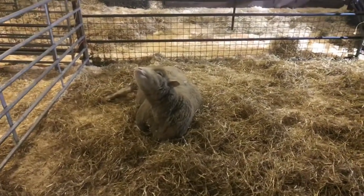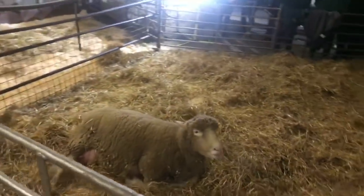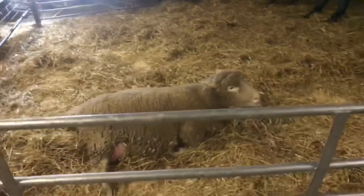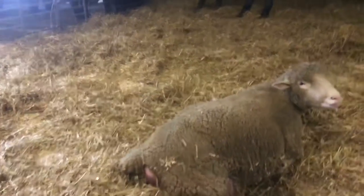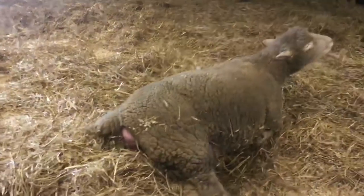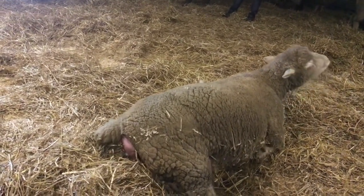Down she goes, and she's pushing. I'm just going to sneak around this side. Get out of the way, babies. Yep, so we can still see, can't we, the end of those hooves. And there she goes, giving it another big push. And you really can see those hooves now.